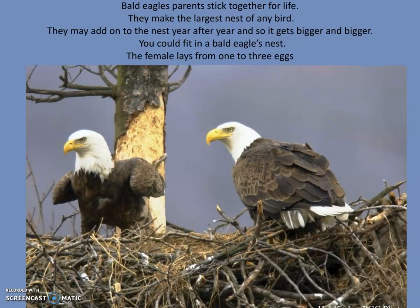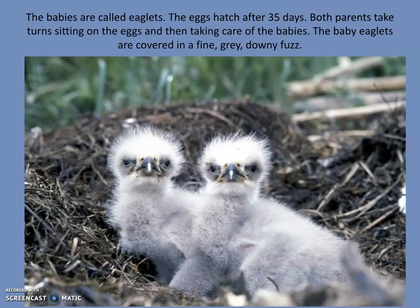Bald eagle parents stick together for life. They make the largest nest of any bird, and they add on year after year. You could fit in a bald eagle's nest. The female lays from 1 to 3 eggs in their nest. The babies are called eaglets. The eggs hatch after 35 days, and both parents take turns sitting on the eggs and then take turns taking care of the babies. The baby eaglets are covered in a fine gray downy fuzz. It looks like hair, but it is feathers, thin, fluffy little feathers on these eaglets. And they're very fun looking, aren't they?